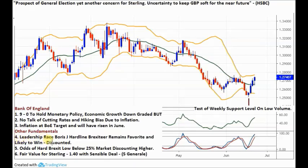Leadership race for the Conservative Party. Boris Johnson, hardline Brexiteer, remains the odds-on favourite, and he is likely to win. That's discounted by the market, okay? They already expect that. Now, he has had a kind of domestic incident with his girlfriend, which a lot of people are saying he might have to withdraw from the leadership race. Well, I personally don't think he will, but if he does, that's bullish for sterling, isn't it?